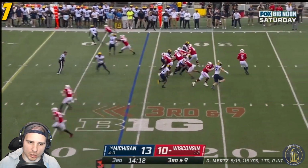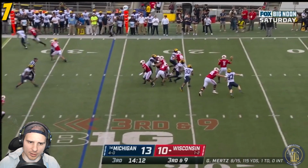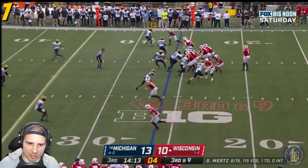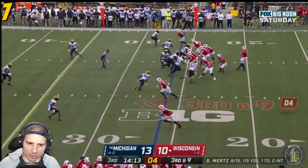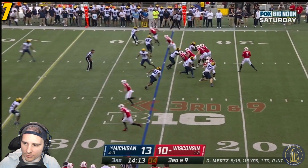Both Josh Ross and Dax Hill get there relatively free. Josh Ross just made the running back look silly, right? They did have the numbers. Obviously, Wisconsin does have the numbers to block this appropriately because they're threatening to blitz with Junior Colson here. That's why you'll still see the left side of the offensive line here, the left guard. He is accounting for that linebacker. He is not even aware of Dax Hill flying in here, right? So you do have the numbers here for picking up Josh Ross.